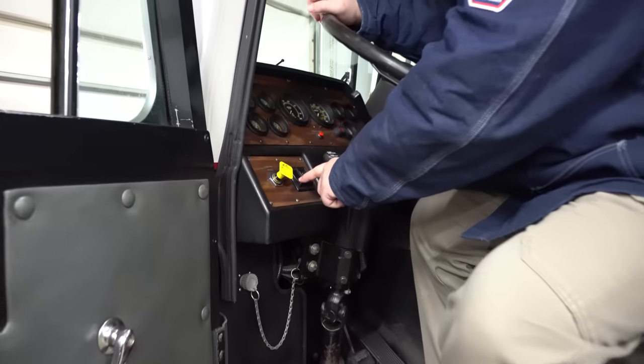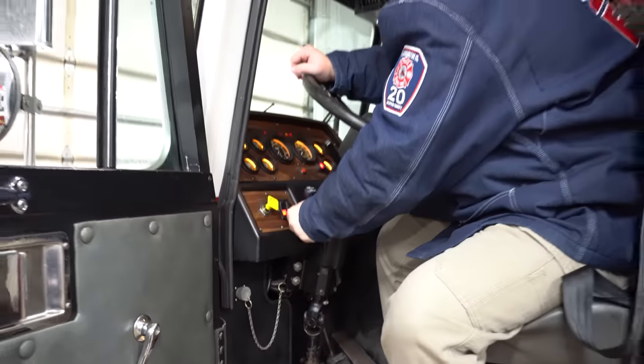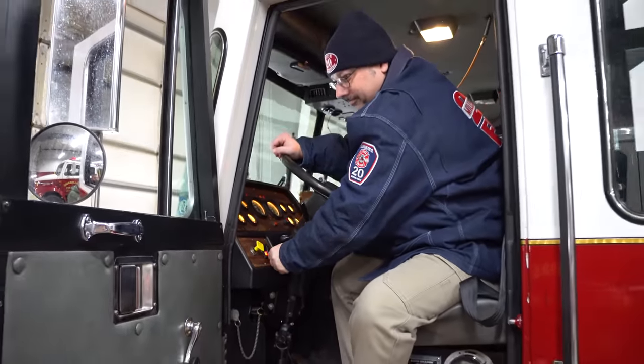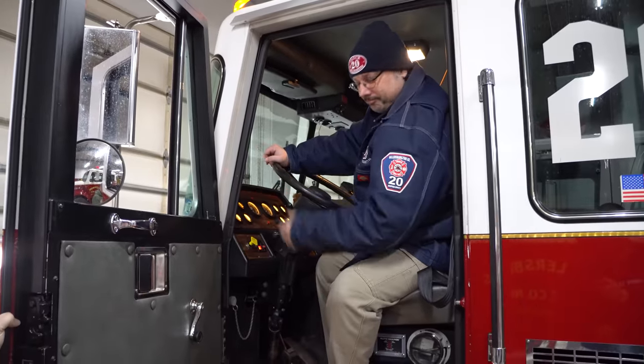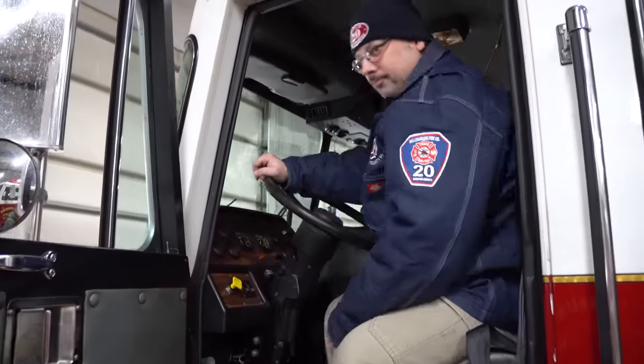We just have our switches right here. It's going to get noisy. Push button start? Push button start.